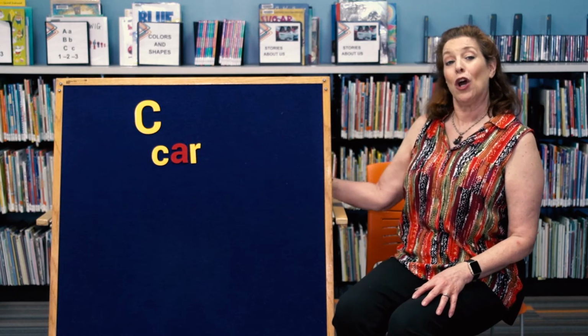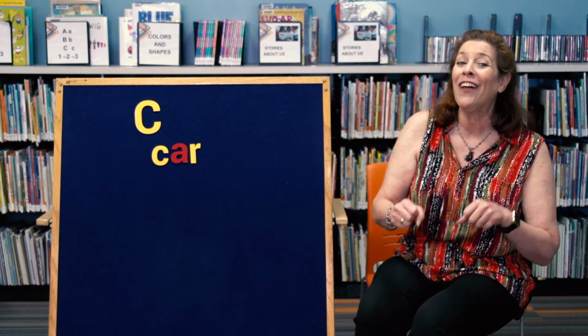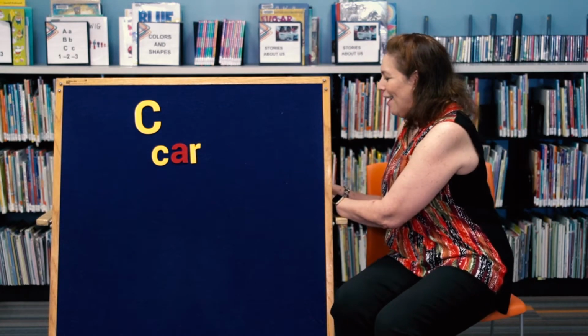This is called Lots of Cars. There are lots of cars driving down the street. Tell me what color car do you see? What do you see?